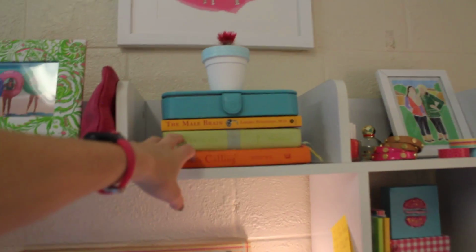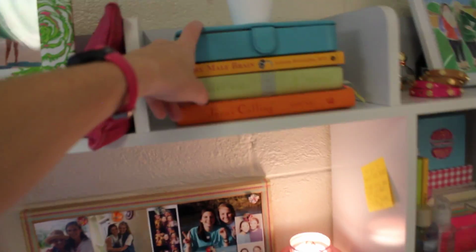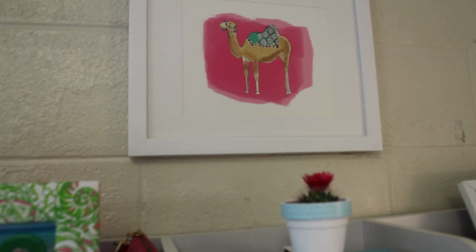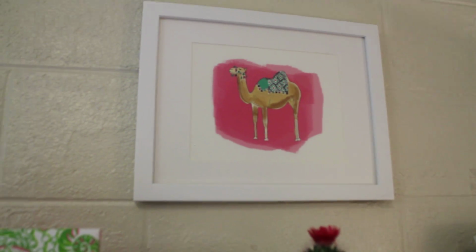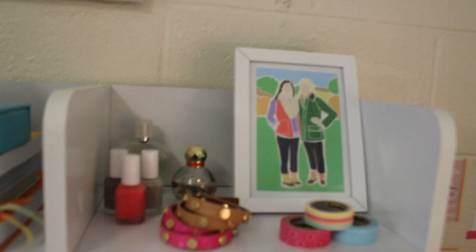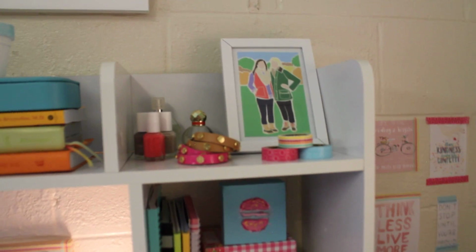This next little sectioned off piece has my Bible, Jesus Calling, a book for class, jewelry, another little cacti, and then back here is my pin for my sorority. This is an image print by Evelyn Henson, and so I just hung that up, and it's super cute, and it's a camel. It'd be cute to get a bunch of them, but I didn't want to overdo it, so I love that. And then right here is perfume and some nail polish.